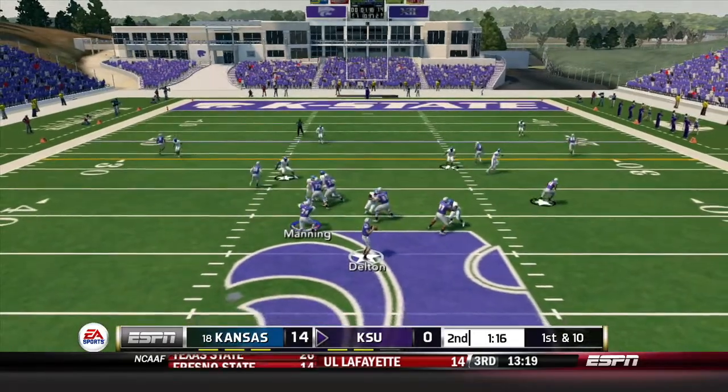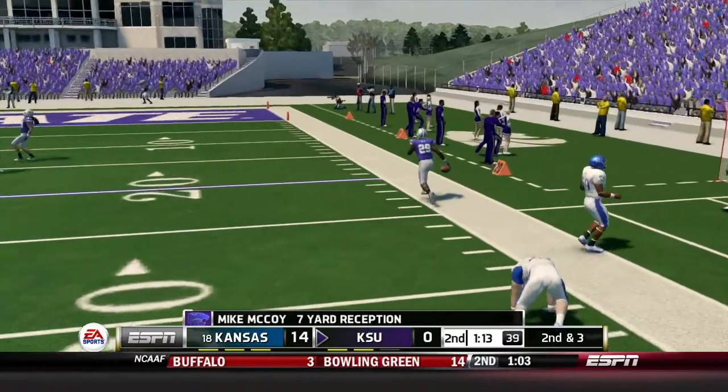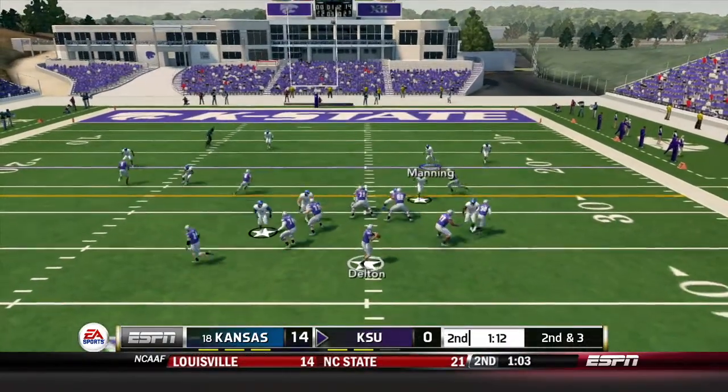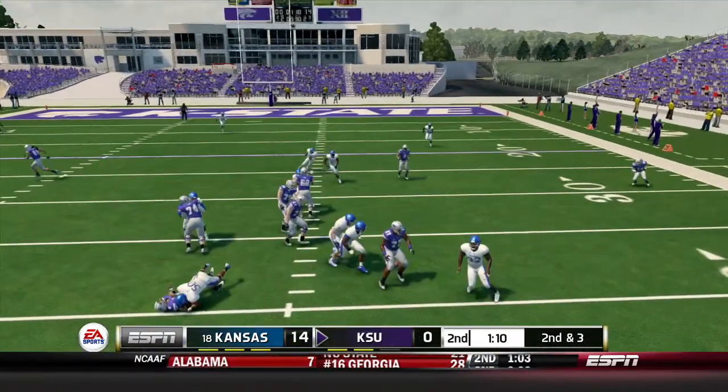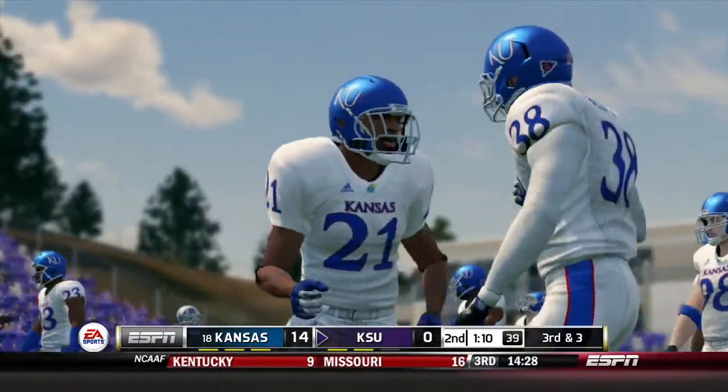1st and 10 now, Delton dropping back. He's throwing right. He finds McCoy in the flats. McCoy breaks the tackle. He picks up 7 yards to about the 30. 2nd and 3 now. Delton dropping back. The blitz is coming. He's hit as he throws. Just gets it out of his hand. It's incomplete. 3rd and 3.